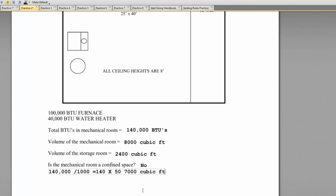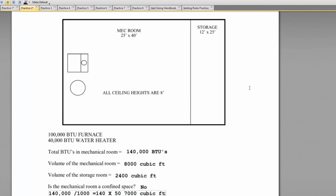Does that make sense? Is there any confusion? Am I making you more confused? No, so we're considering that storage room is connected to the house, right? You're considering the storage room is connected to the house? Yeah, that's how we're coming up with the 8,000. Or no? No, so what is the volume of the mechanical room? Sorry, my mouse. Mechanical room. That's what I meant. Mechanical room.